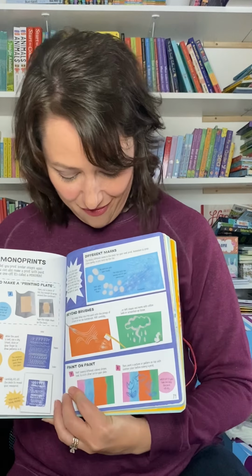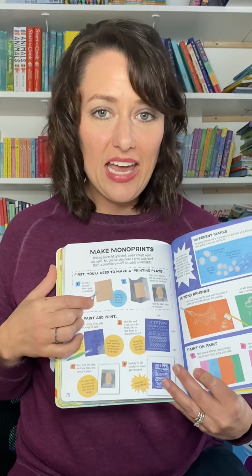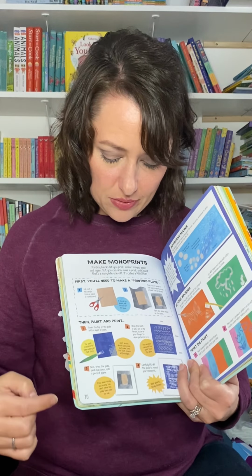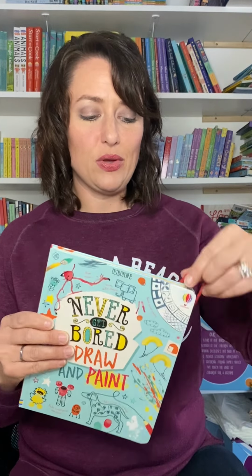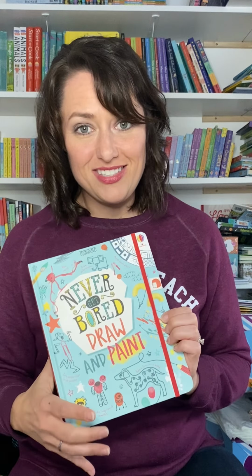So we have different ways that you can do painting or cutting. You know, you can use a toothbrush or put tinfoil around your, I don't know what the tinfoil does, but if you read the page, it would show you. So this is a great book. We also have Never Get Bored Outdoors, and we have other books in this series as well.